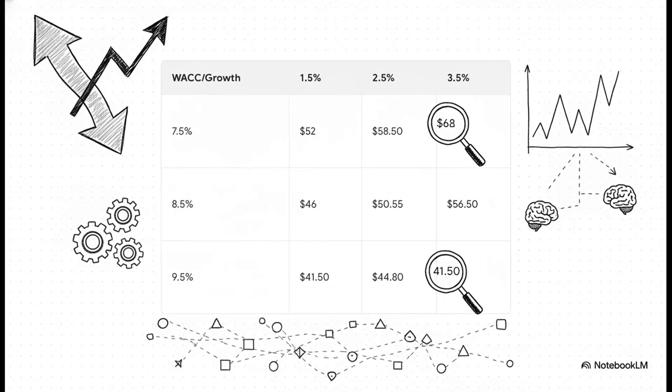But you have to remember that DCFs are incredibly sensitive to the inputs you choose. Just look at this sensitivity table. If you tweak the assumptions just slightly, like dropping the cost of capital down to 7.5% or bumping the terminal growth up to 3.5%, the fair value swings massively, from as low as $41.50 all the way up to $68.50. This is exactly why expert analysts never, ever rely on just one single valuation model.